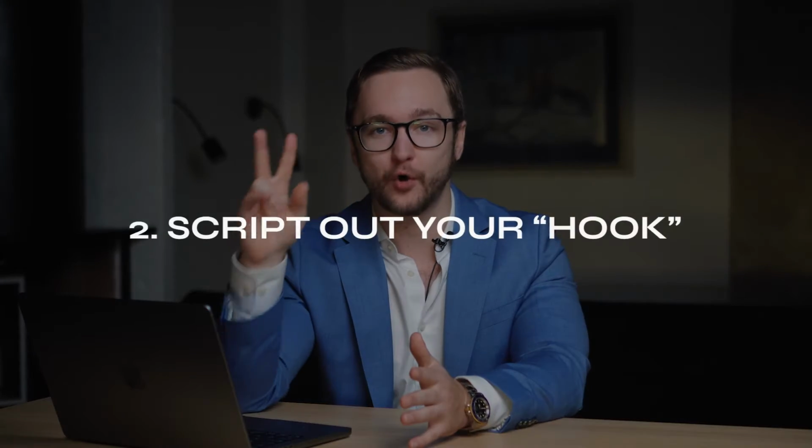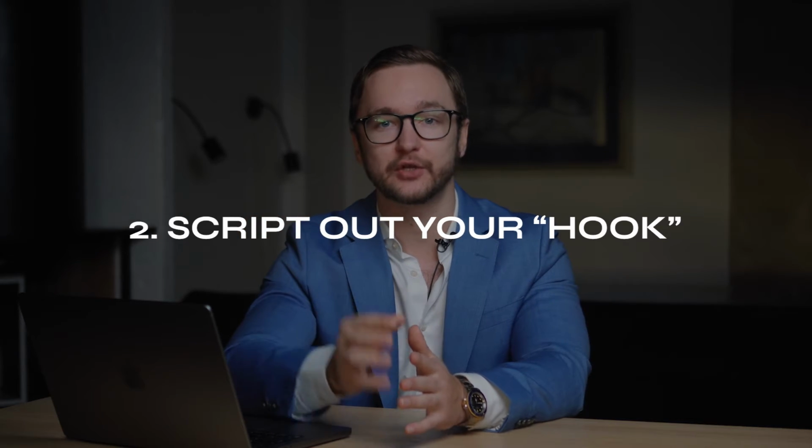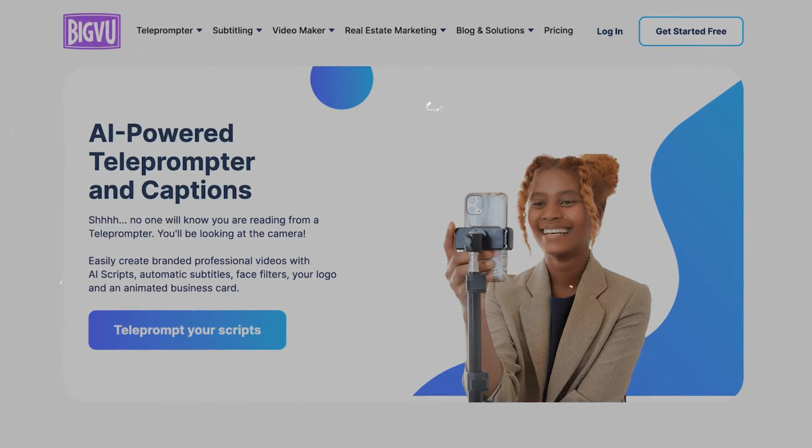Now, number 2, always script out your hook, meaning you should always know exactly what you're going to be saying when you start out the video. So the first sentence is the most important part of the video that makes or breaks the video. And then the rest you can either script in advance word for word, or you can read off a teleprompter app, like let's say you use BigUV.tv, or you can wing it and cut it up in the editing when you do record the actual video.